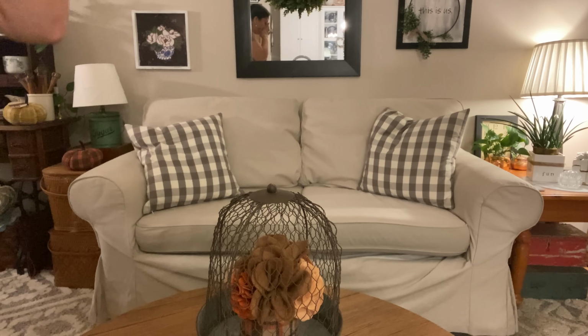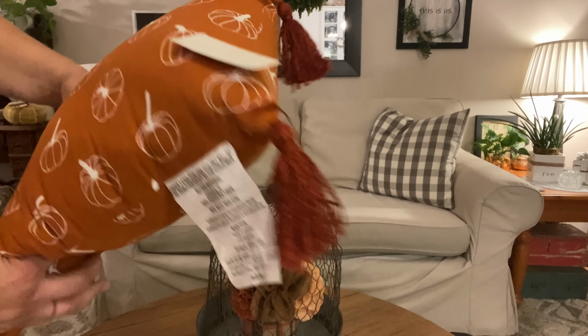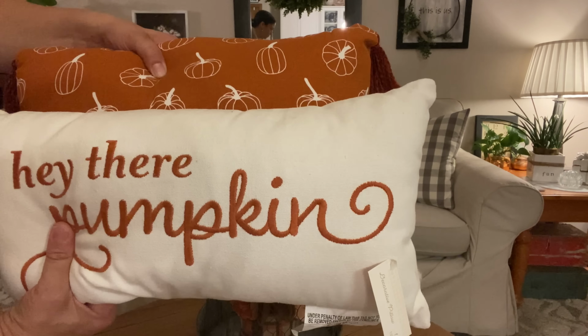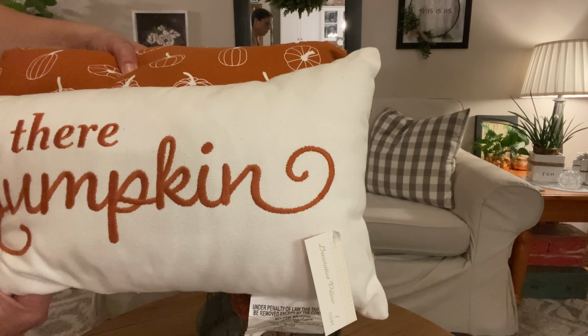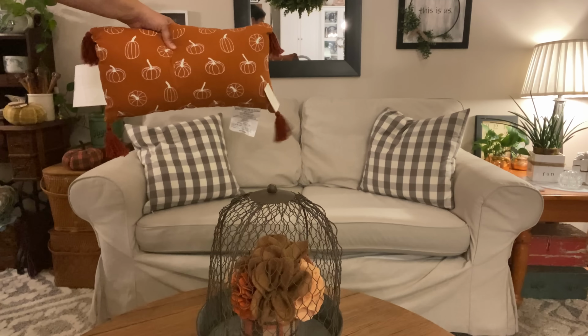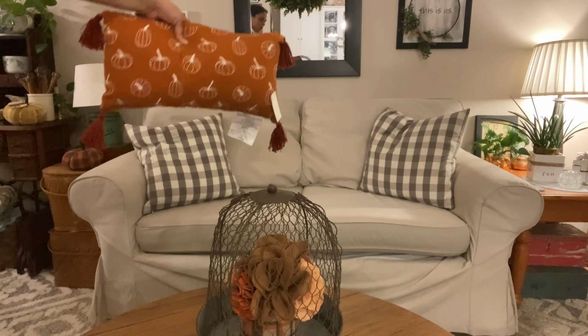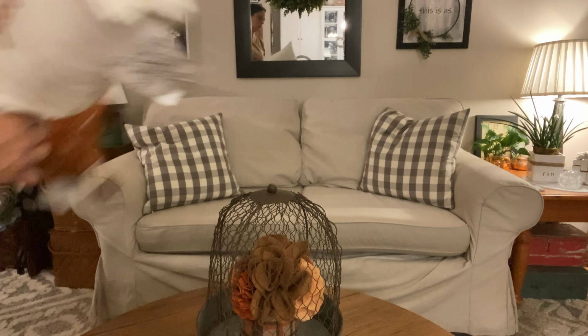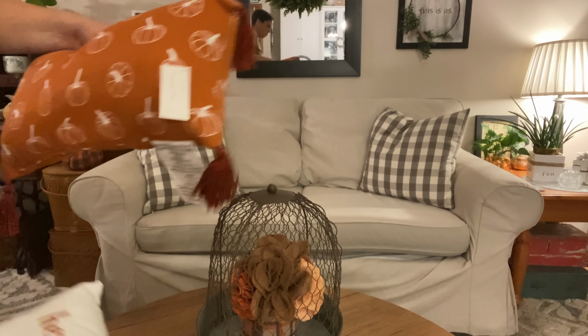I got these from Target, and I think they were $5 a piece. Yeah, so I think they're really cute. So I think I'm gonna put this one, the orange one, on the couch, and then Hey There, maybe not. Maybe I'm gonna put Hey There Pumpkin on the couch and put the orange one over there.